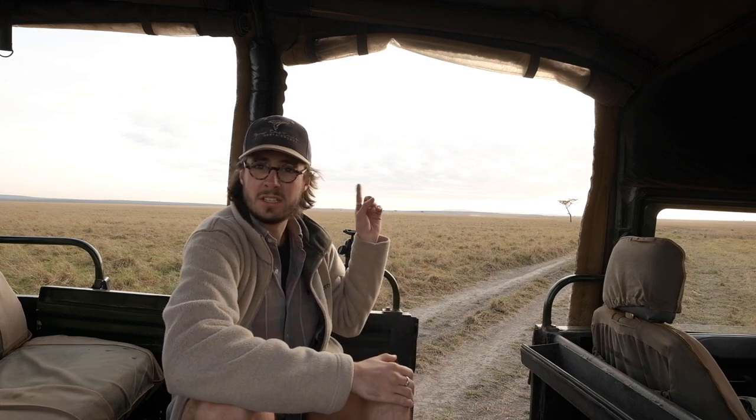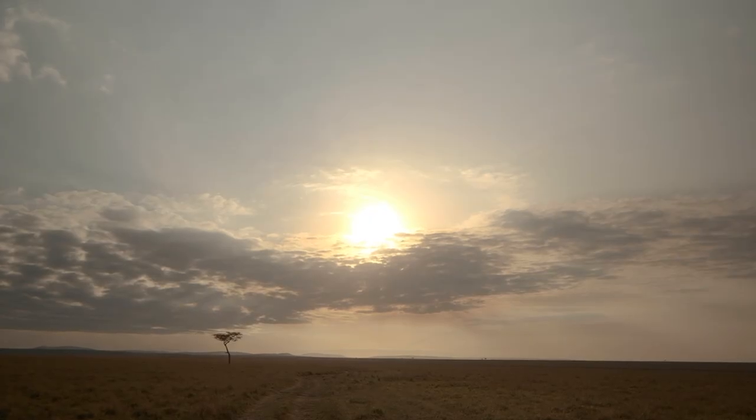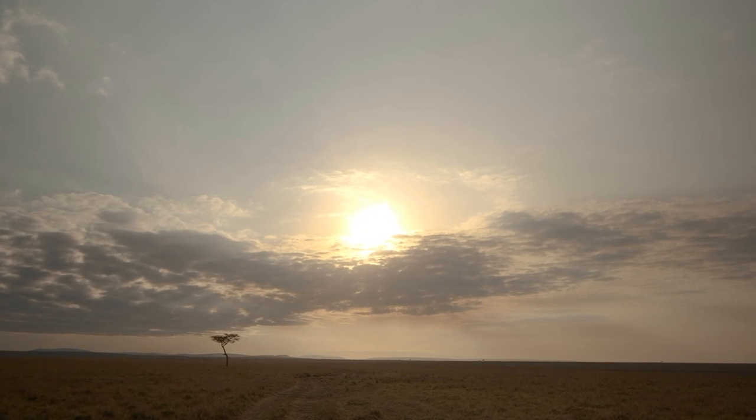Now the sun is just about to break through these clouds. And so it should be quite nice. It's still fairly early in the morning. Don't know what time it is, don't wear a watch.